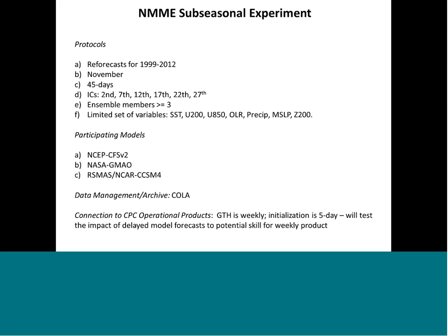So what we've done is to set up a very limited scope experiment in order to test the subseasonal NMME by having reforecasts from 1999 to 2012 for a single month where we know the MJO is a big factor, and so we pick November. They'll run for 45 days, and we'll use every 5th day initialization. Each group can do however many ensemble members they want, but we're encouraging at least 3. And we'll produce a very limited set of variables to at least initially demonstrate the benefit of NMME for subseasonal. COLA has also graciously agreed to manage and archive the data for this experiment.